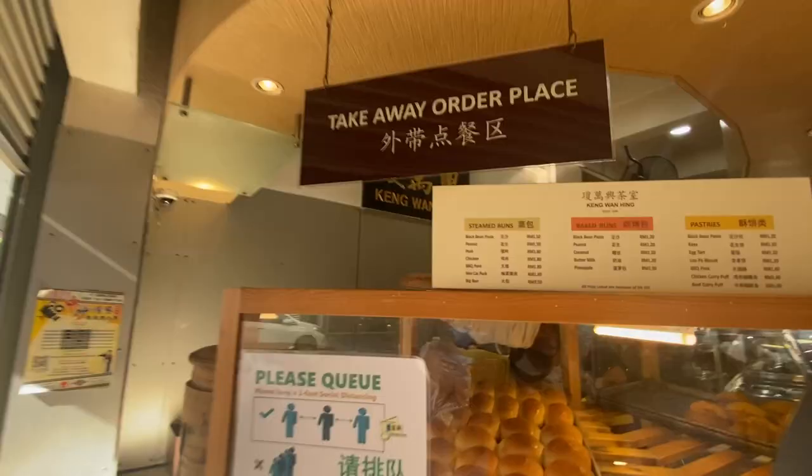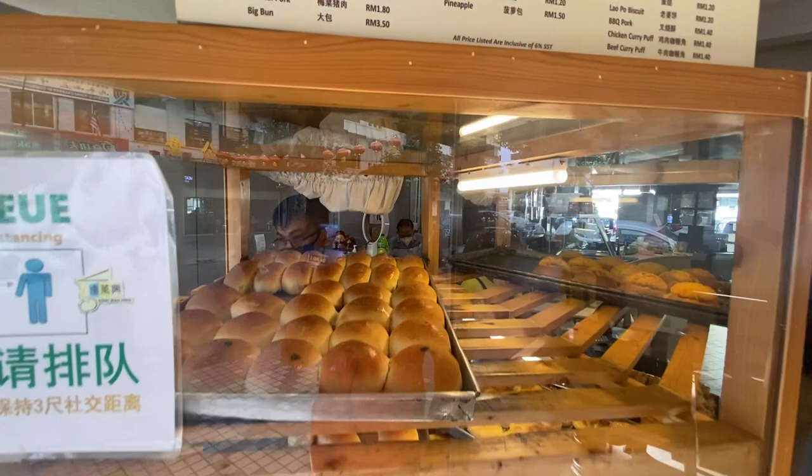So Jalan Gaya is really the epicenter of the food scene here in Kota Kinabalu. And one name is very iconic here. It is Keng Wan Hing. And Keng Wan Hing has been here since the 80s. They've been here since 1984. And they are super, super famous for their buns.